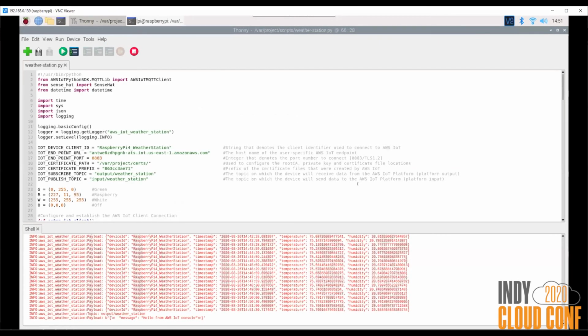So now you should see my Raspberry Pi. I'm running the code right now. This is the code that we reviewed earlier. This is the code that's running. And you can see down here that our topic was logged and our payload was hello from the AWS IoT Console. So this confirms that I am both sending data and reading data using the IoT platform.